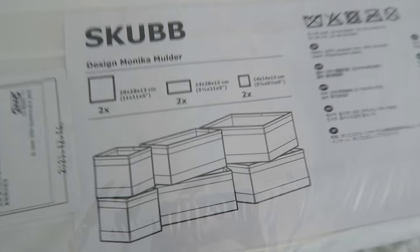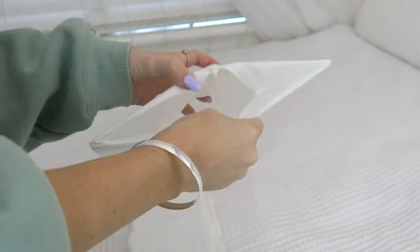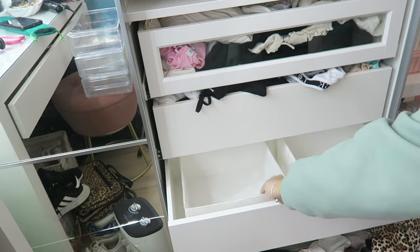Just want to show you guys the drawer organizers that I picked up from IKEA yesterday. So these just sit inside your drawer so that you can separate your clothes. Guys, this is actually life-changing.